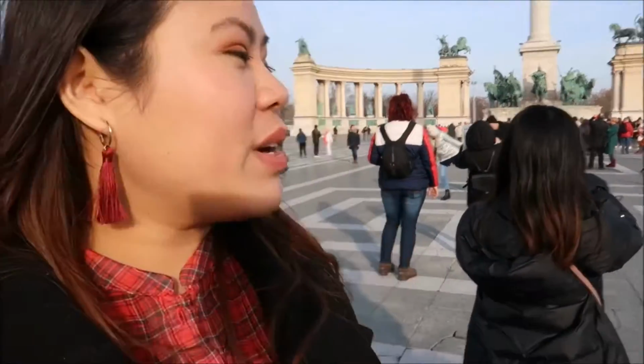And now we're here in Hero Square. Behind me are the seven tribes, the seven Magyar tribes that have united to found the city. This is really nice. It's quite touristy at this time of the day. It's about 11, about noontime actually. It's really grand. It's a big square.